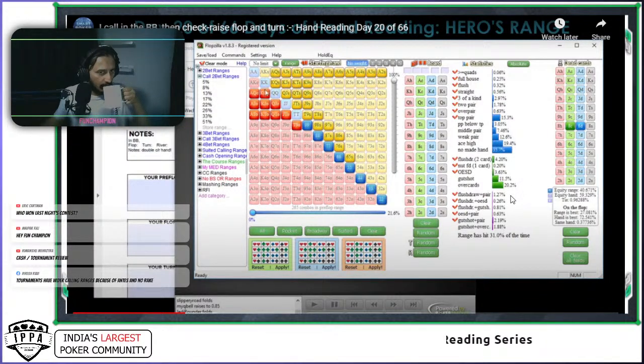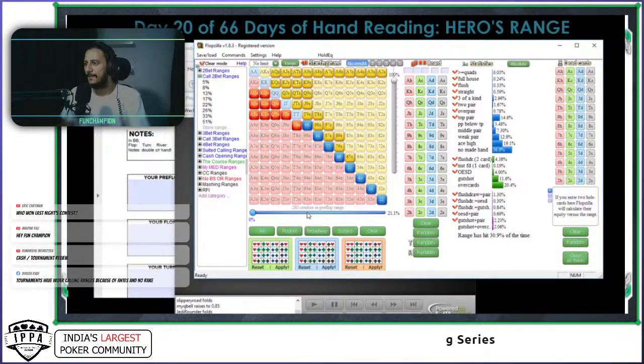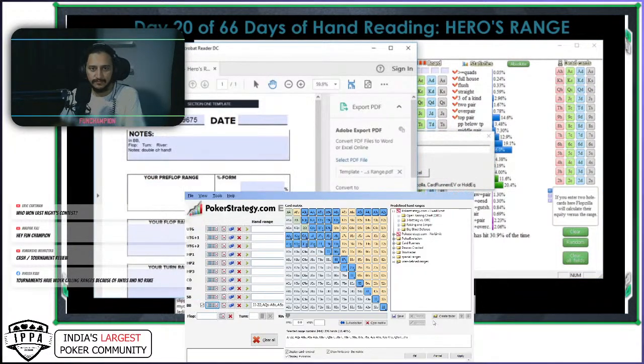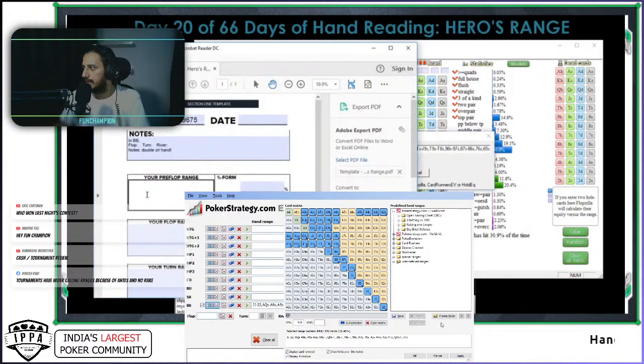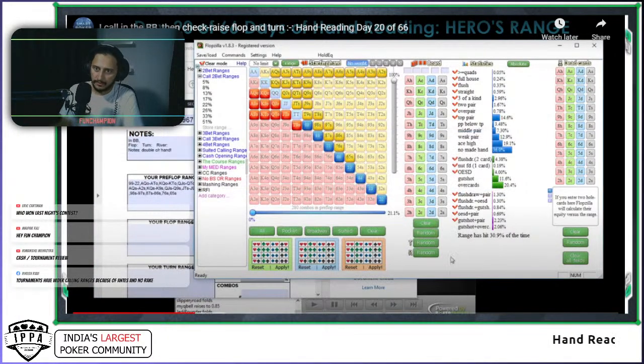Let's go. Ace queen, ace queen, ace jack. Yeah, I'm good here. So this is my calling range. Let's take this off so we get a true count of our pre-flop combos. 280 combos at 21%. All right. And we are a couple of pips tighter here with 18.4%. Okay. 21%, 280 combos. Pretty decent sized range right here.